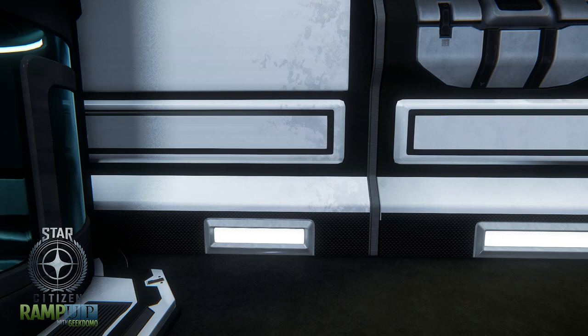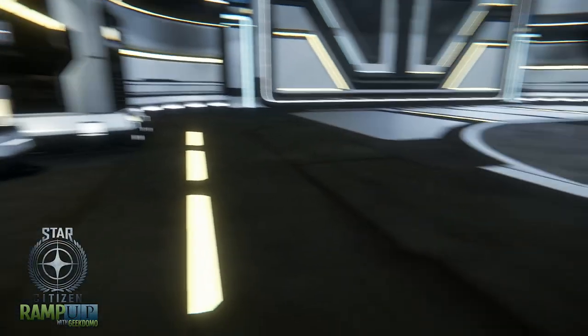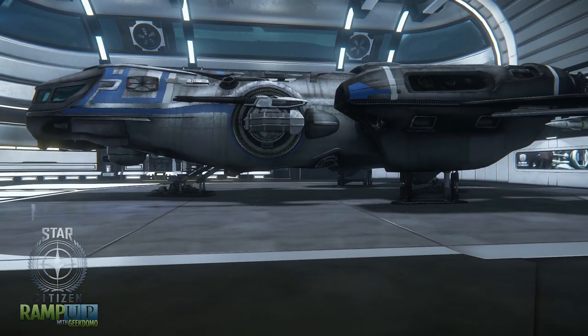Alright, what we're going to do is I'm going to take you on a tour of my brand new ship, the MISC Freelancer. Yes! I'm so excited! So, this is going to be a quick little episode of Ramp Up. I just wanted to cover my new ship, talk a little bit about it, give you a little bit of a tour.